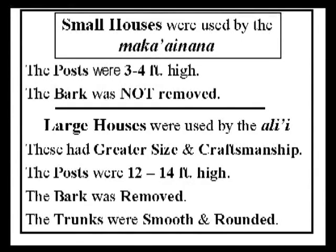As mentioned previously, the smaller houses were obviously for the commoners. The posts in general were 3 to 4 foot high, and the bark wasn't removed. The larger houses for the ali'i, as you could imagine, they were higher. The posts were 12 to 14 feet high. The bark was removed, and the tree trunks were actually smoothed and rounded. Also, the best materials were used for the ali'i. Somewhat, the lesser materials were used for the common people.